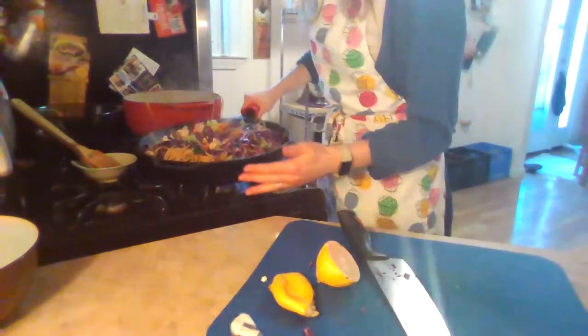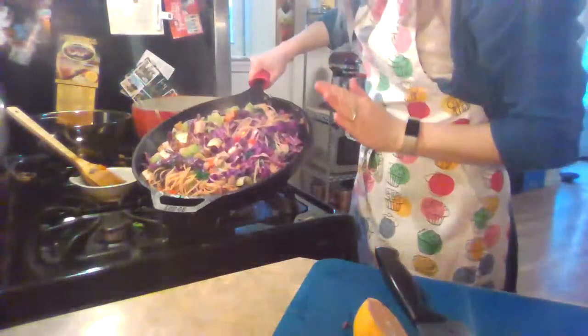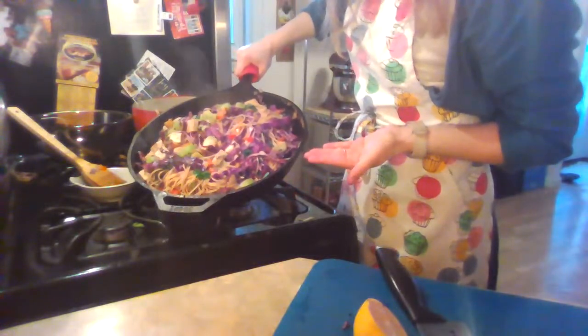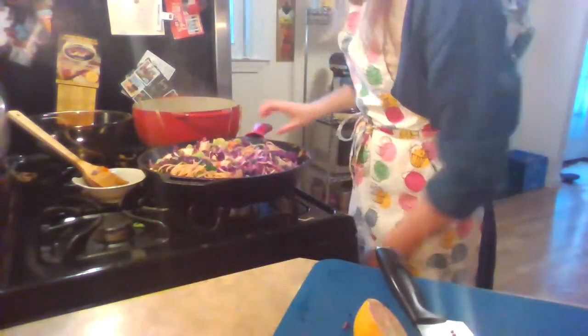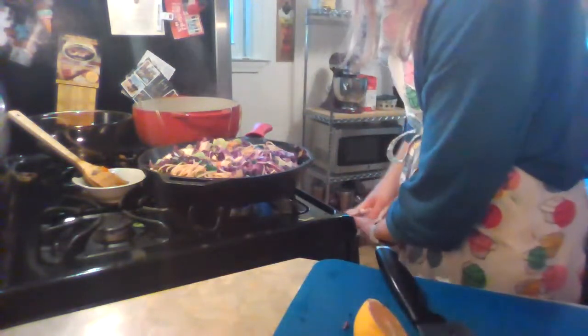All right. And there you have it, my friends. I don't know if you can really see how beautiful. Oh, I have a light on here. Should have turned that on earlier. I'm sorry about that. But I hope you can see how beautiful this is. Lots of really bright, beautiful colors. So if you make this at home, no matter what vegetables you use, try to use a whole rainbow full.